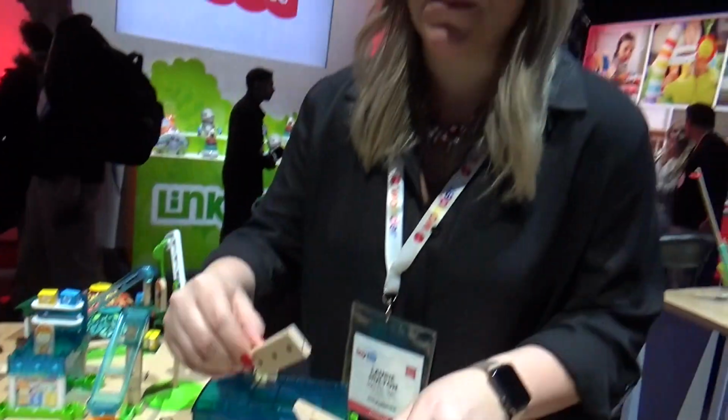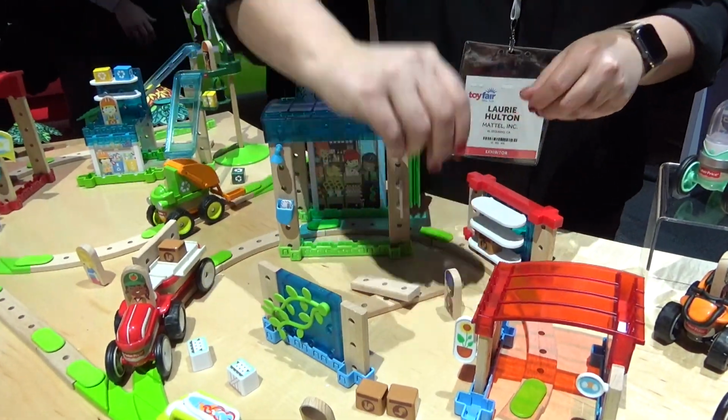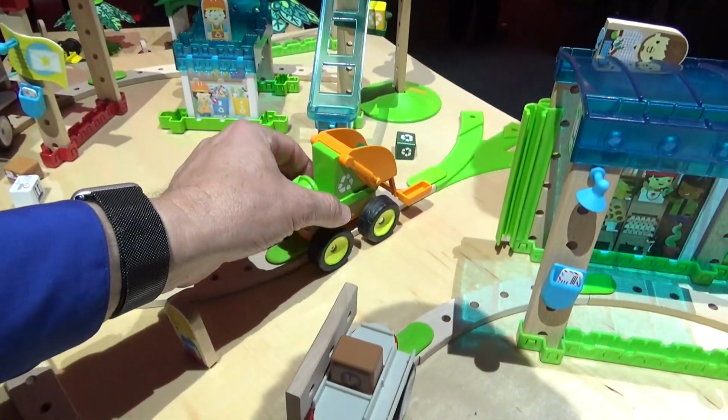Or what I really love, my personal favorite, is the kids really tell us what this line is. They stack up all the pieces, they put a character near it, and they say, it's a campfire. It is whatever they want it to be. There's no wrong way to play.